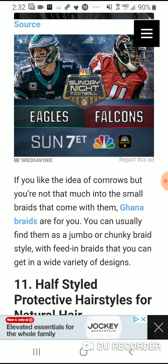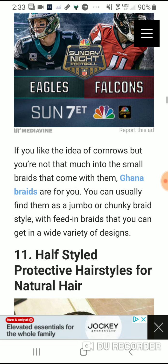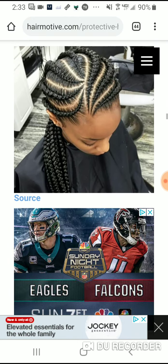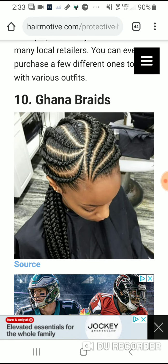If you like the idea of cornrows but not that much into the small braids that come with them, Ghana braids are for you. You can usually find them as a jumbo or chunky braid style, with feed-in braids that you can get in a wide variety of designs. Yeah, and here it is again. Here's the Ghana braids.